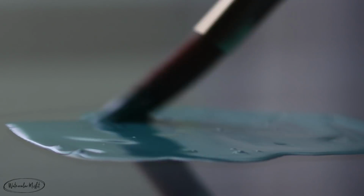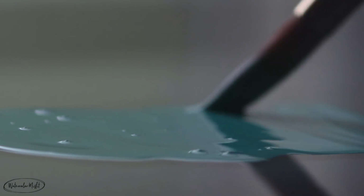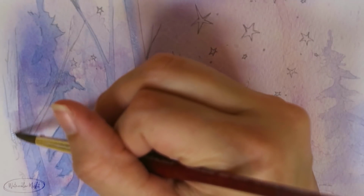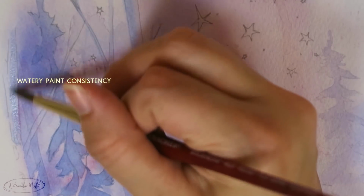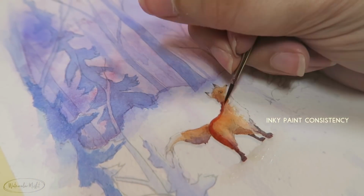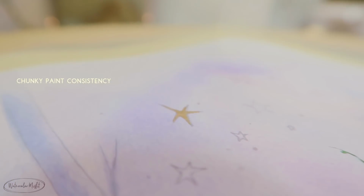The reason why this is so important is because first off, this lets you know what your water to paint ratio is. Do you have a more watery mixture, an ink kind of texture mixture, or do you have something that's really chunky? That wide variety of mixtures you use in different portions of your painting, and there are specific purposes for each of these. So if you can't tell the difference in your palette between those three, that's really, really bad.